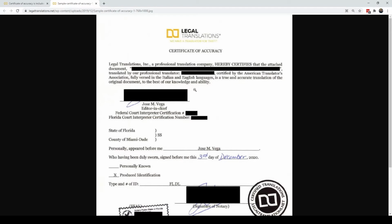This one is a little bit different. This one is in a different language. This one was from Italian to English. And what we're doing here is that we are including up here that the agency certifies that this translation has been done by such and such person who may have a certification, in this case, the American Translators Association certification, and is fully versed in the Italian and English languages. And then I sign at the bottom as editor-in-chief for the company, and I provide my federal court interpreter certification and my Florida court interpreter certification number as well.